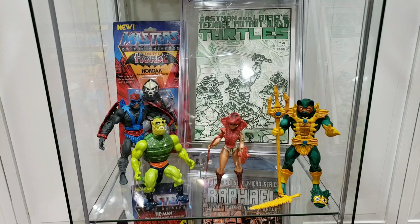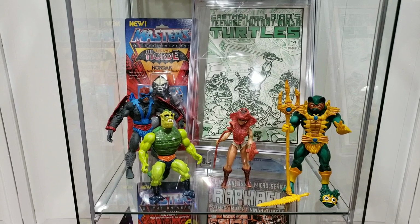The Whiplash and Teela are original. And I have Whiplash's staff. I don't know where it is. I know it's in this house somewhere. My daughter was playing with him and lost the staff.